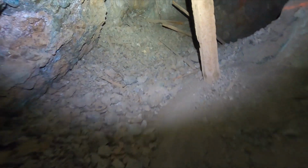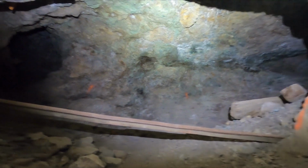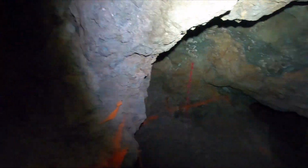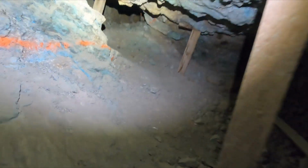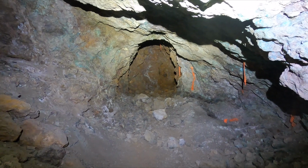Let's see if we can find any other cool pieces of paper or artifacts up in this stope. So yeah, it looks like there's a rail up here. This is probably the upper levels where that manway leads up to. Alright, let's check over here. Yeah, and it just ends right there. There's a whole bunch of limonite.